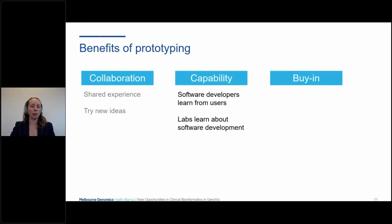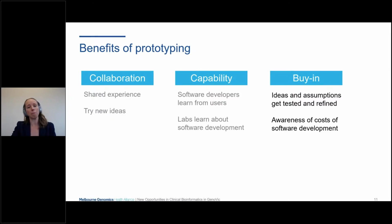And in terms of capability, laboratory diagnostic scientists and clinicians get to work with software developers and learn about software development practices and all of those important things. And the software developers get to learn from the users. They get to really understand how to work with the people that they're helping to deliver the systems for. And it helps get buy-in.